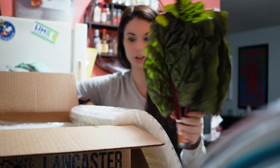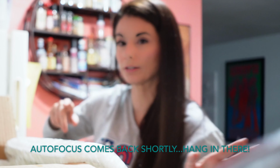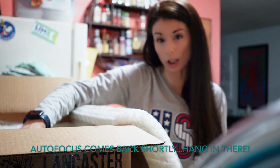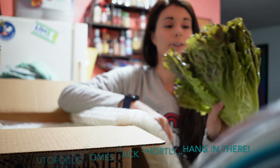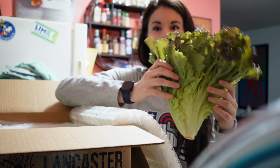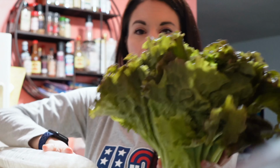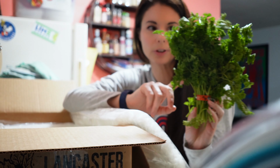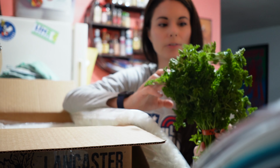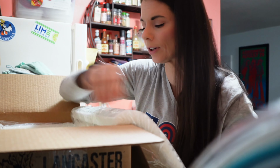Really pretty Chard, or Chard, because somebody did correct my pronunciation a long time ago. I say Chard, they say Chard. I don't know. Which do you prefer? And then we have some green leaf. This looks like green leaf lettuce, and this is very nice and fresh. Some more green leaf lettuce, very nice and fresh. And some curly parsley. I prefer the flat leaf parsley, but you know what? I'm not gonna complain. This looks good. Very fresh. Everything, just very fresh.